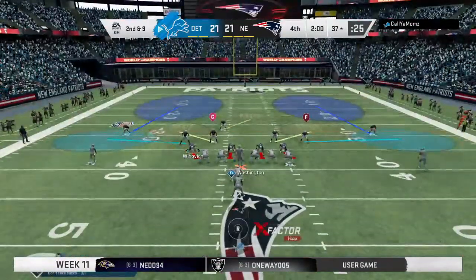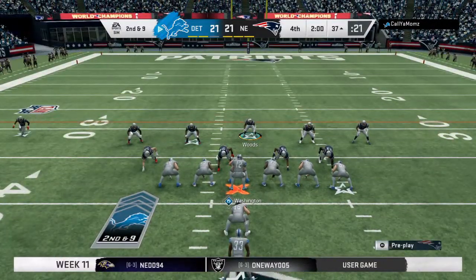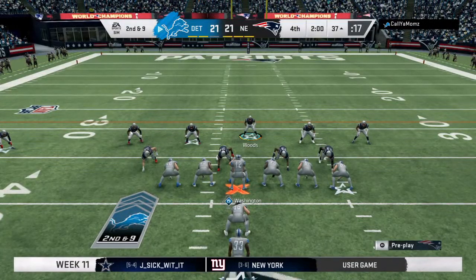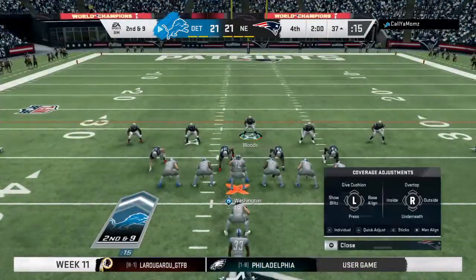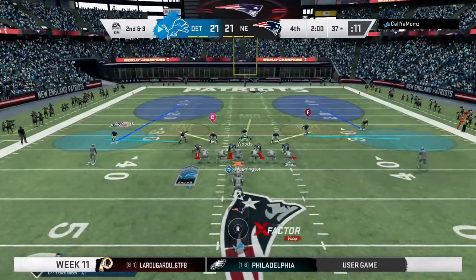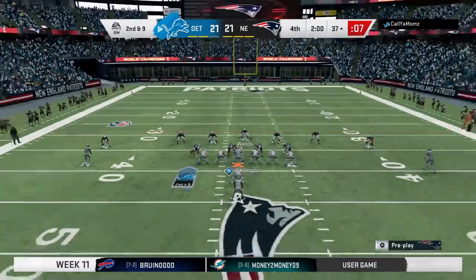So the Lions in possession of the football as we welcome you back. They've got a 2nd down now as they search for a score to break this tie. Check three. Check nine. Watch out. Look at me. Go. Go.